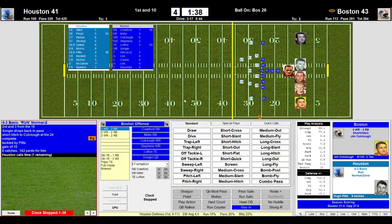Houston only has 1 timeout remaining as they call their second. A minute 38 to play. What a huge first down by the Boston Patriots. And they're just 138 from their 6th win of the season. Oh boy, that'd be nice to finish 6, 7, and 1, which they finished 5 and 9 in actuality. So let's put stay in bounds, run safe, 2 hands on the ball.